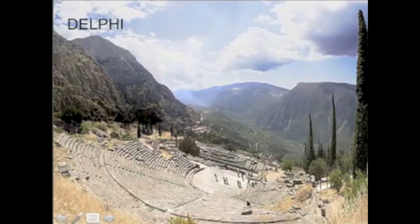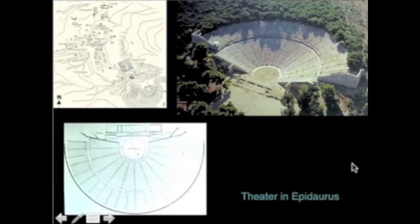So here in Delphi, we looked at it briefly before, we see how the theater locks into the natural geometry of the site and makes possible a stronger understanding of how important this point is. And the same is true here in Epidaurus, where the theater, built into the natural declivity of the hill, makes visible organizations that would otherwise be lost.